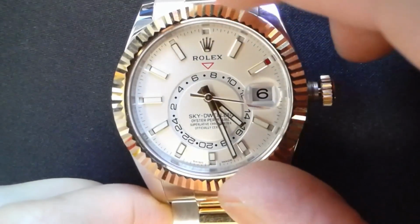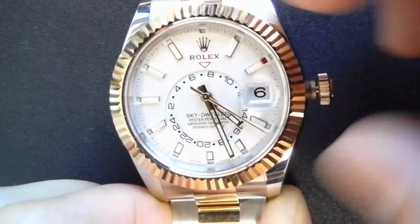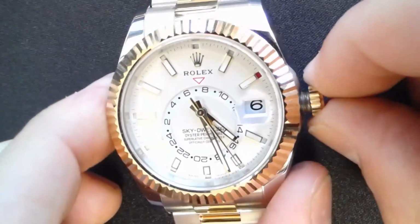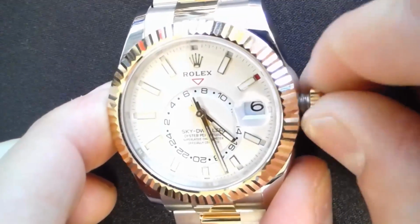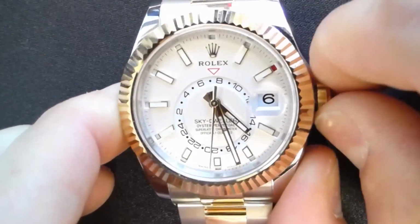So we can put our ring command bezel, I love saying that, back to the neutral position. This watch is so dope. Press the crown in. I love this watch. It's so awesome. This is like the ultimate GMT watch, I think.